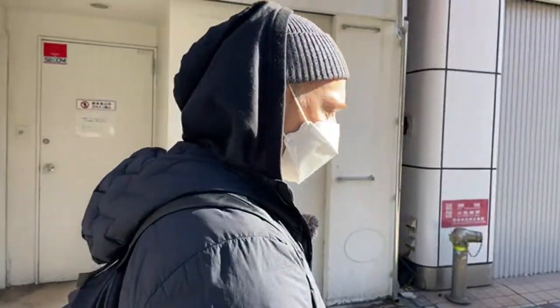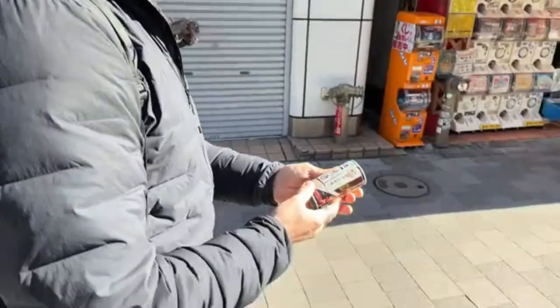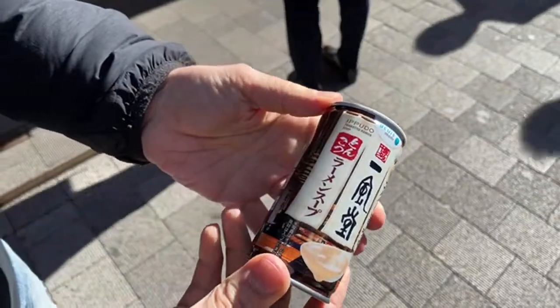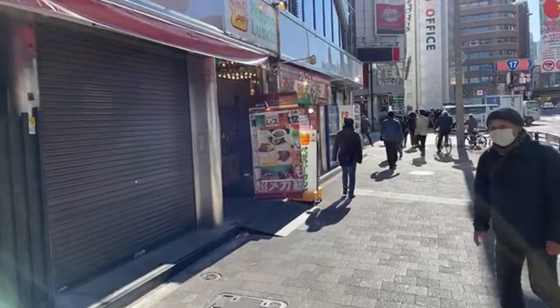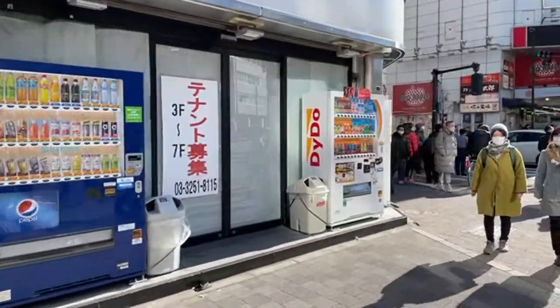I want to get away from the people so we can remove our masks a little bit. Yeah, good idea. So this is the Ippudo tonkotsu ramen soup. Do they say tonkatsu or tonkotsu? Tonkotsu. Did I say tonkatsu? You did. That would be delicious, though. I would go in on that.